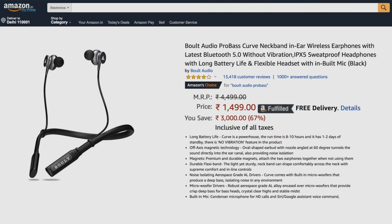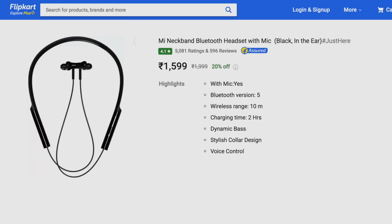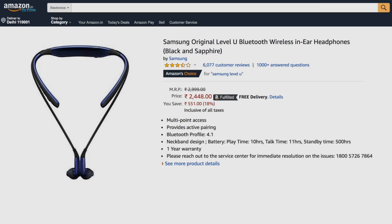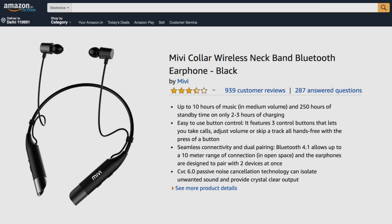And I'm only talking about neckband earphones and not the truly wireless ones. We'll have a separate video on it later this month. So this is Pratik from TechWiser.com and let's just jump into this. But before we dive into this video, here are the ones we are looking at. Bolt Audio Pro Base, Mi Neckband Bluetooth headset, Realme wireless earbuds, Samsung Original Level U, Mivi Collar wireless neckband earphones.